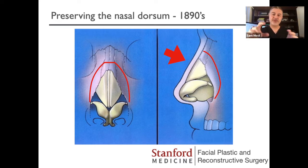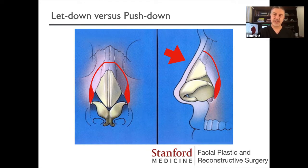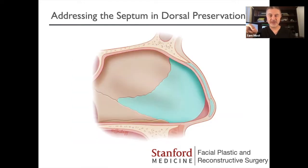But the major way that things differ in terms of the different dorsal preservation techniques, and I think you'll see that today, is the way the septum is addressed. And I'm excited to have our speakers talk about their various methods.